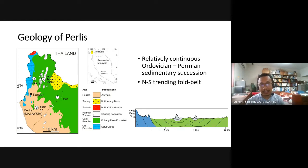And that is only on the mainland. If you consider the rocks in Langkawi, the geologic record actually ranges from Cambrian until the Permian, at least for the Paleozoic rocks. All right. And these rocks are relatively well preserved. They are still sedimentary rocks, with no evidence of strong regional metamorphism. They are far away enough from the main range granites, so not much in terms of contact metamorphism, at least maybe a little bit in the northern part.